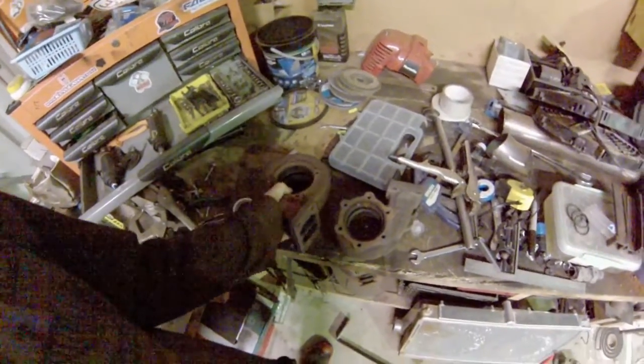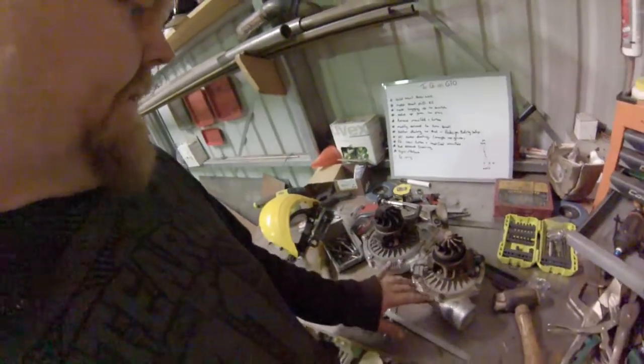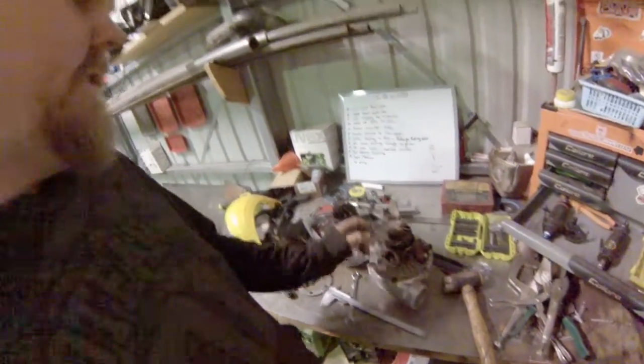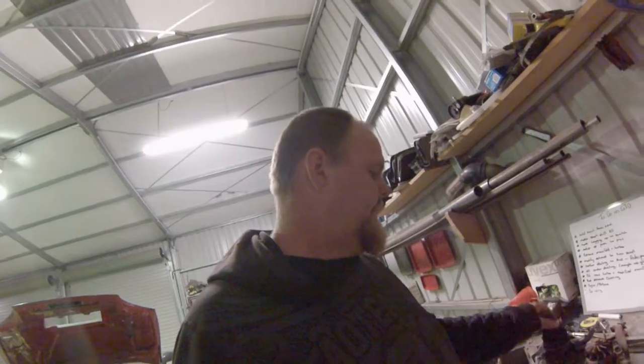So hopefully that one will flow a bit more air and should be all good as well. The turbos themselves actually have different turbine sizes, which is a bit annoying. I wasn't expecting that, but it just is what it is.